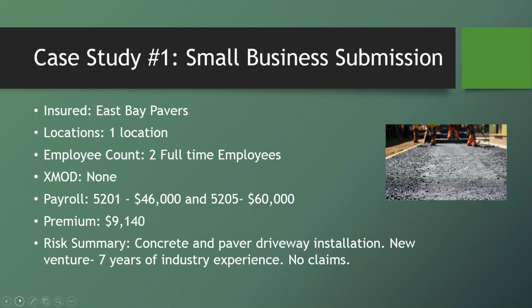If you don't know about payroll, you can definitely look it up on the Bureau's website, and Lexi can help you with that as well. But in this case, it's interesting. There are 2 employees. One of them, it's the same work being done, concrete and paver driveway installation. However, one of them makes less than $28 an hour, and the other makes more than $28 an hour. So there's a different classification and a different rate for that, and so it needs to be broken up as such. So important information to note.